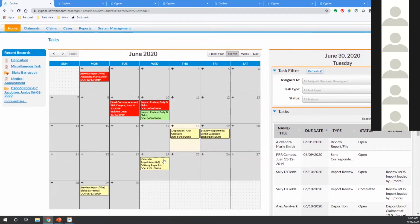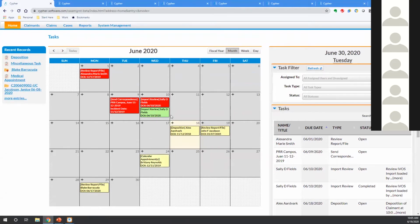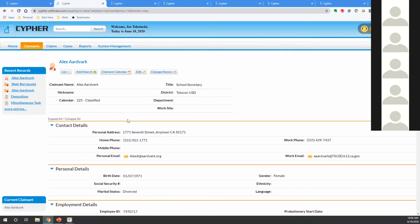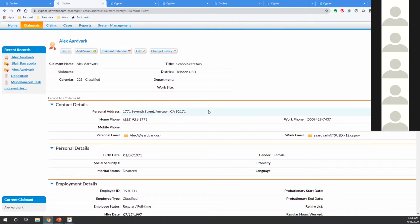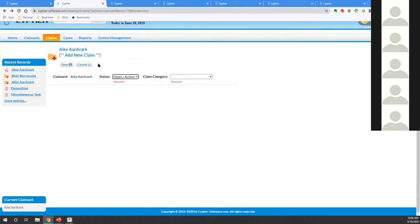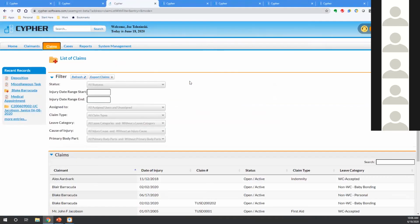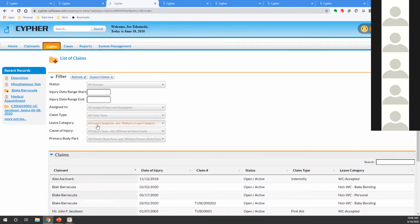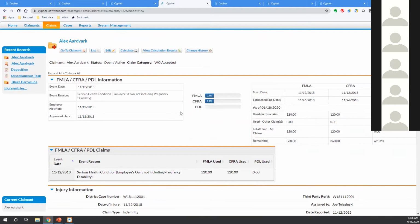You have your master calendar here that shows you all of your upcoming tasks and things to do. And then we have claimants, which are any employee who has a leave claim, regardless of the type or reason. So you see here basic information about the employee, contact, personal details, their employment information, their wage information. Then we have actual claims. You can sort these. There's a filter here where you can look for specific types of claims and things that you want. Here's an example of a claim.